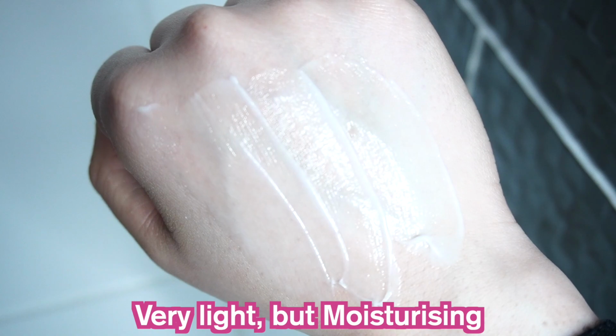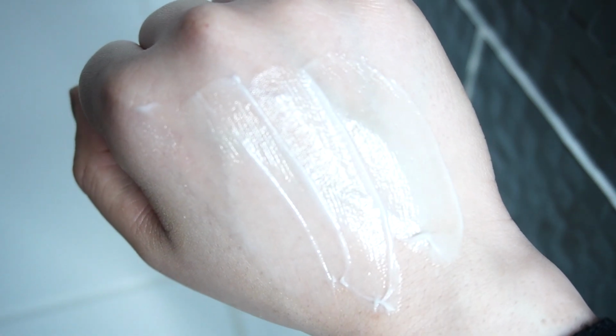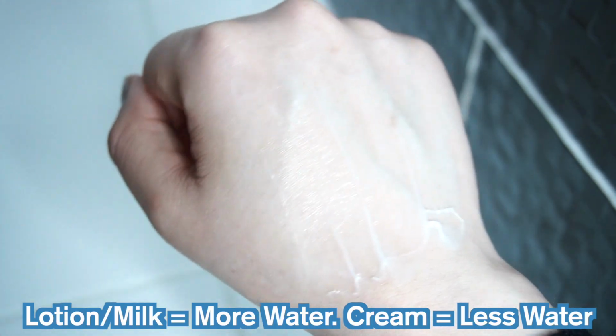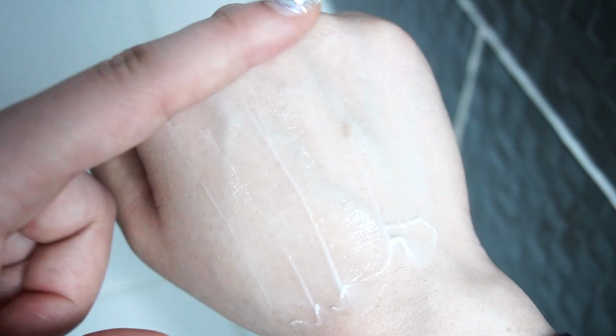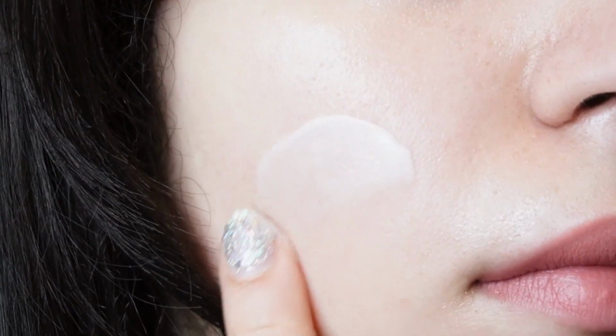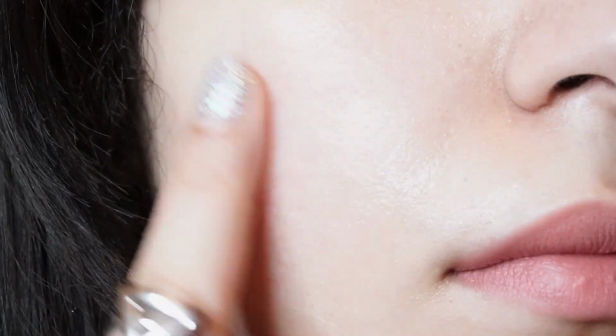This doesn't feel like it's clogging my pores. As you can see for the texture, this isn't sticky or tacky. Although it contains less water than a milk or a lotion, I don't find it heavy, and it doesn't just sit on top of the skin, making me feel uncomfortable. You can see the finish on my hand doesn't make it look greasy. As you can see when applying it, this doesn't make my face look too oily, greasy, or shiny. It almost disappears onto the skin.